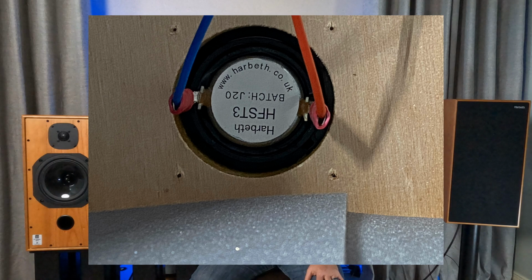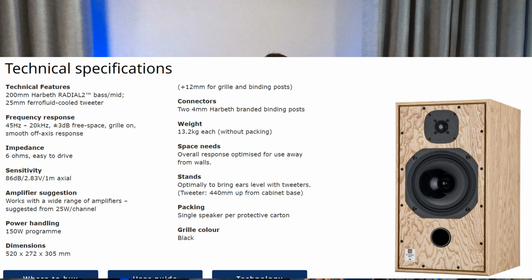Here's the paper specs again for the Compact 7. Wait a minute. Same 86 dB efficiency rating? Same nominal 6-ohm load? Huh? And a 20 kilohertz roll-off for both tweeters and both speakers? Come on, Mr. Alan Shaw. You had to have gained some efficiency because you've now got 3 drivers across that same tight frequency range. You had to have gained some efficiency somewhere.